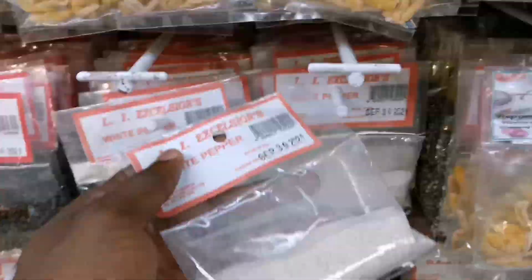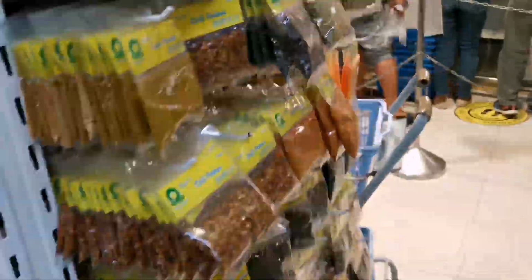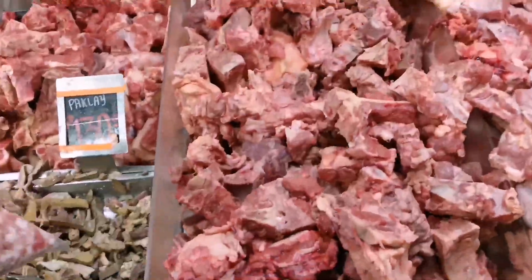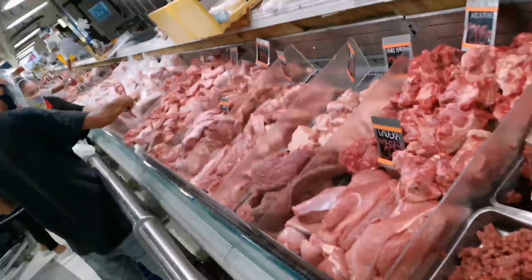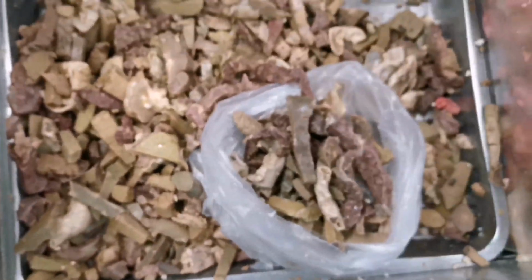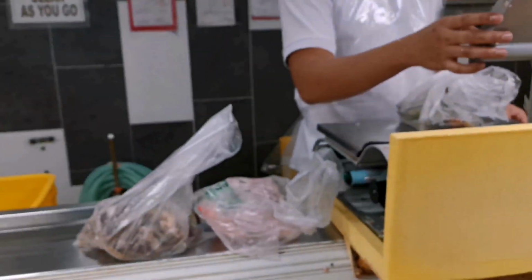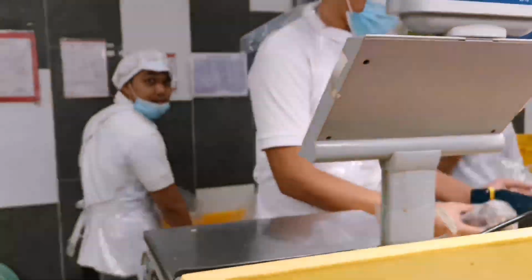So I got this spice, black pepper, white pepper, and also my chili flakes, which I just use to level things up. Also I went to the chicken area to get my intestine, not my intestine actually, lol. A goat intestine or any animal intestine, but I think this is beef intestine. There's actually a name they call it. I can't remember the name now, but if I remember it, I'm going to put it there.